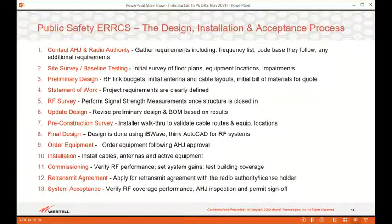There'll be a more in-depth RF survey that typically has to wait until the structure is completely closed in. This survey is to determine what areas may already have good signal and you don't need to add an enhancement system. That may initiate another design update. Then we'll do a walkthrough with the building owner or the general contractor to make sure everything is in the right place, which again may initiate another design review. Then you can finally order the equipment, install the gear, and commission it. Be sure to get a retransmit agreement from the radio authority or the license holder. And lastly, do the inspection with the AHJ and sign off.